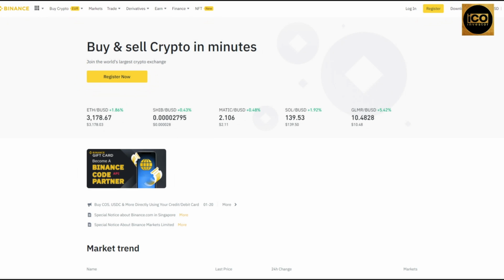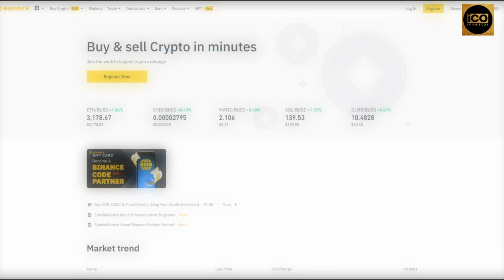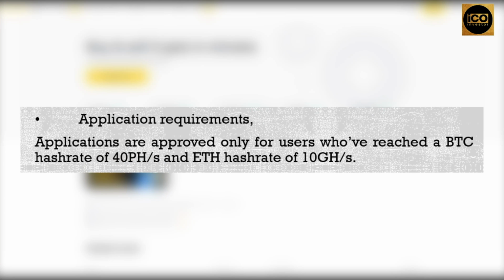How to become a Binance Pool VIP. Customers with high hash rate can apply for VIP status for free to enjoy VIP benefits. Users with VIP status can get access to independent lines, nodes, which are stable and hidden to prevent attacks and ensure a stable income. Application requirements. Applications are approved only for users who've reached a BTC hash rate of 40 PH/s and ETH hash rate of 10 GH/s.